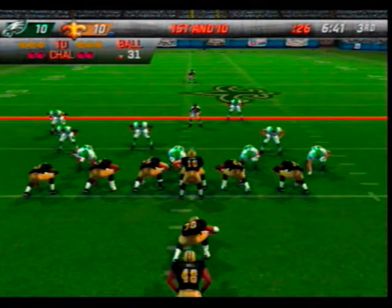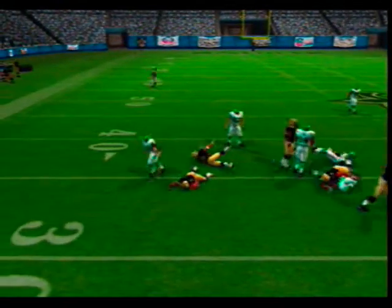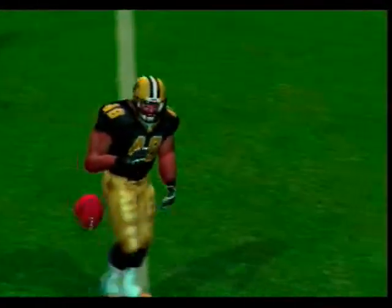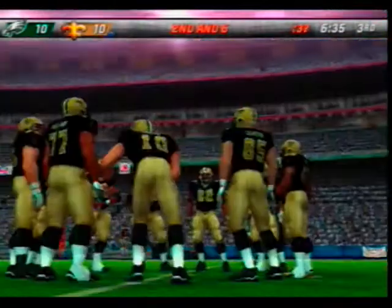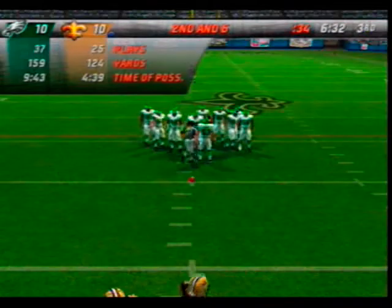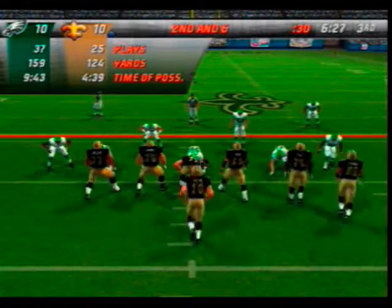The Eagles come out in a nickel pack. Going to spot this one at the 35. So that tackle was his third, and he picks up about four. Ball on their own 35-yard line.